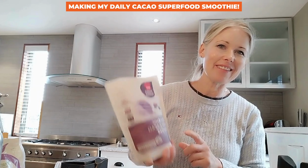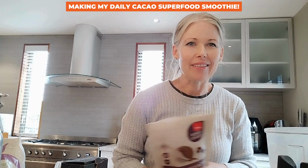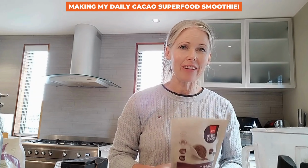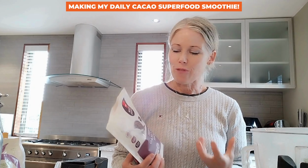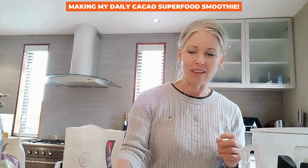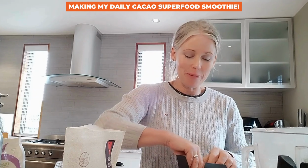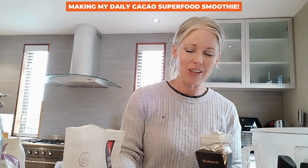Now I just put in some cacao powder. This is like my secret ingredient for my smoothie. Cacao makes you feel so good. It's got the same sort of feel-good hormones that you get from breastfeeding and that sort of thing. It's sort of like my happy secret. I have it every day, and I'm a pretty happy, positive person. I'm sure that's why.